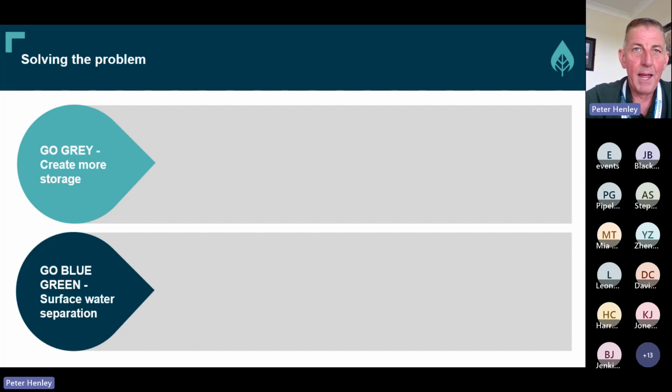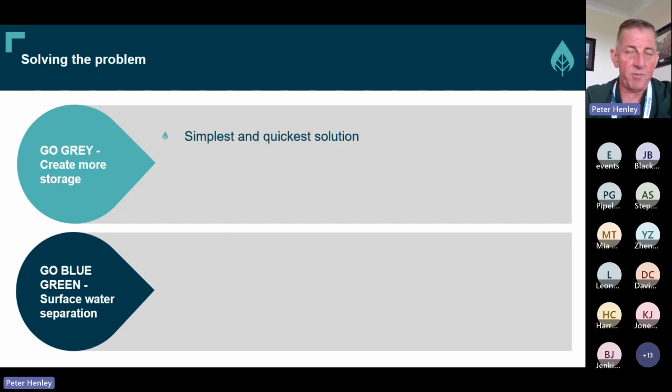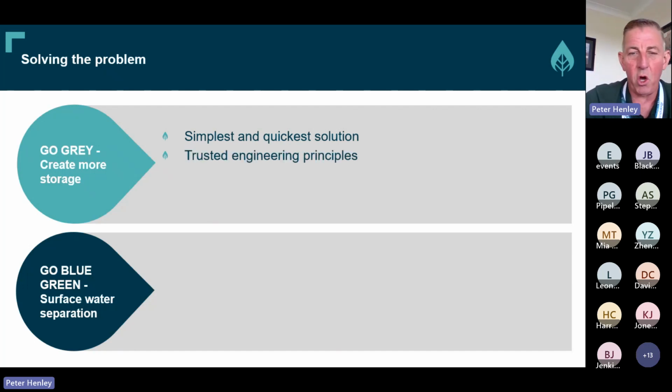So solving the problem. Well, if we're looking to solve things in the short term, we've probably got 2 options. We can go grey, create more storage, etc., or we can go green, blue, or probably in essence, there's inevitably going to be a mix between the 2. So typically, if we're looking at an accelerated program of investment, I think the temptation would be to go grey. It's often the simplest, quickest solution. It's a ready-made solution. We've got trusted engineering principles. We can model our network, understand what storage requirements are needed, and then we can start to build those.